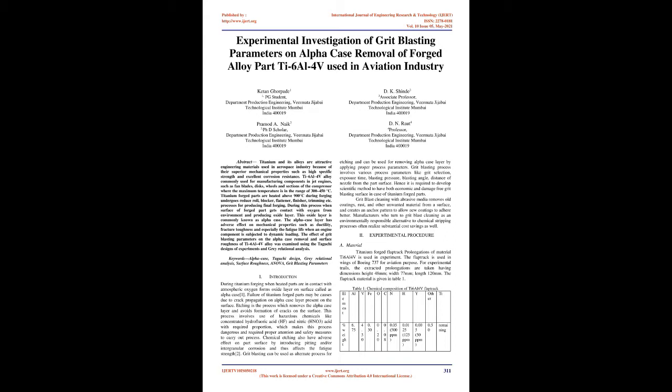Ti6Al4V alloy is commonly used for manufacturing components in jet engines, such as fan blades, discs, wheels, and sections of the compressor where the maximum temperature is in the range of 300–450 degrees C. Titanium forged parts are heated above 900 degrees Celsius during forging and undergo reduce roll, blocker, flattener, finisher, trimming, etc. processes for producing the final forging.